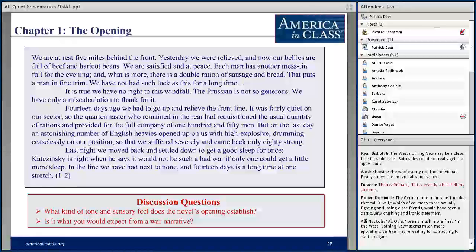I'm not going to dwell on this because it's kind of a warm up question. But I often ask my students, since Remarque is so good at appealing to the different senses, not just the visual. Our own war culture, I think, is dominated by the visual. What kind of tone and sensory field does the novel's opening establish? Is it what you would expect from a war narrative?